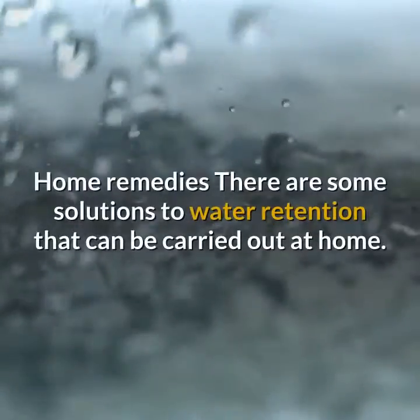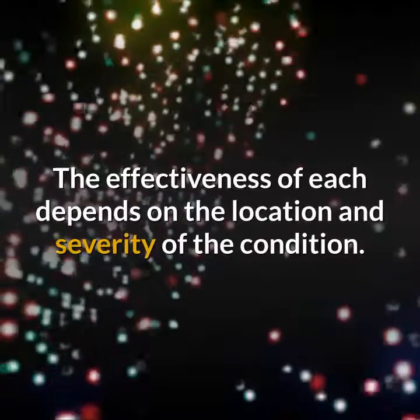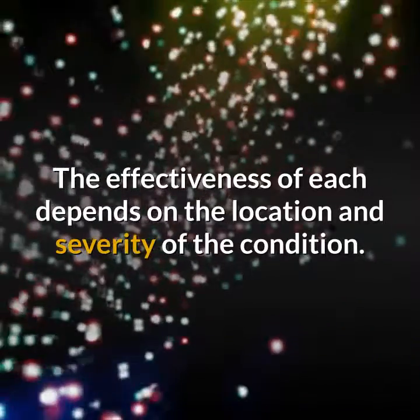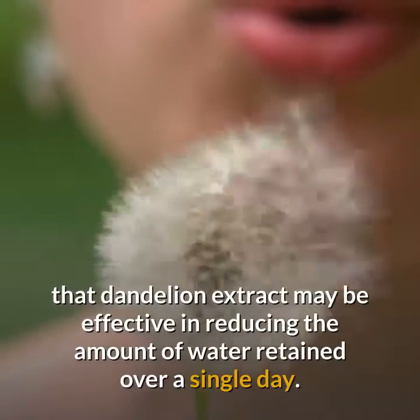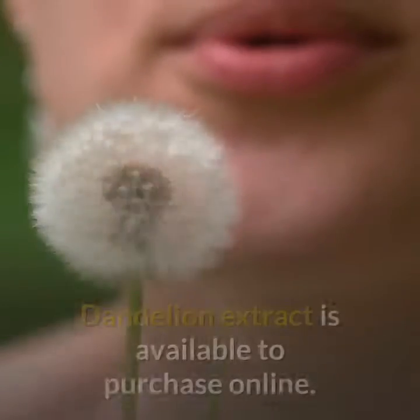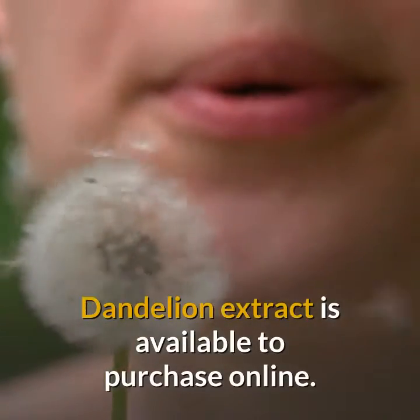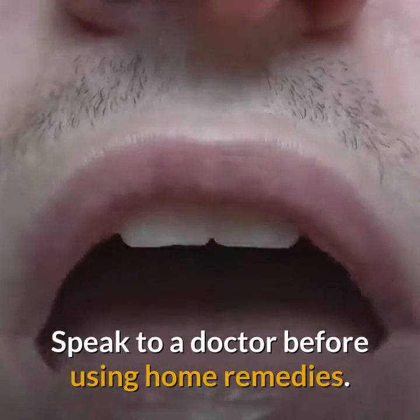Home remedies. There are some solutions to water retention that can be carried out at home. The effectiveness of each depends on the location and severity of the condition. Studies have shown that dandelion extract may be effective in reducing the amount of water retained over a single day. Dandelion extract is available to purchase online. Speak to a doctor before using home remedies.